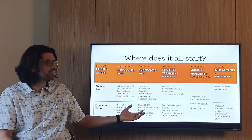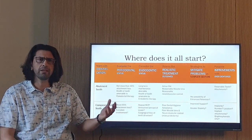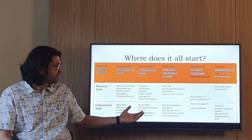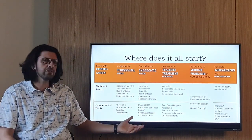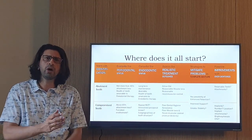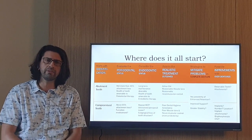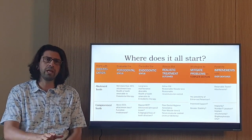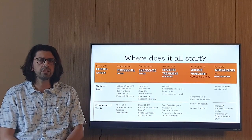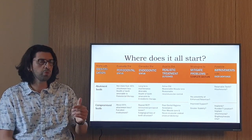But if there is recurrent infection, periapical infections, you need repeated root canal therapies, you have unresolved periapical lesions, you have subgingival loss of tooth structure, the tooth is broken and fractured down under the gingival level, even sometimes to the attachment, these kind of teeth probably are not the best choices for abutment teeth. So that's something you want to avoid.